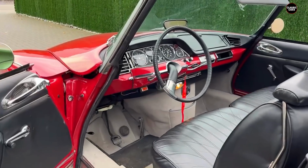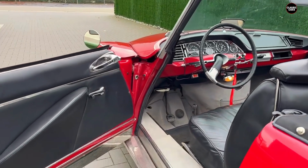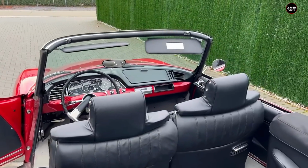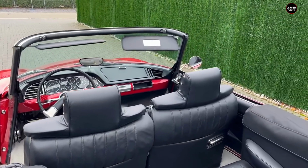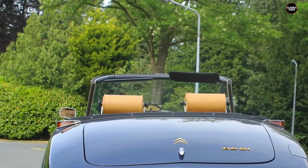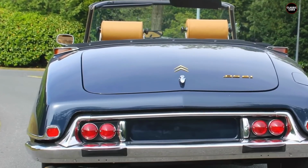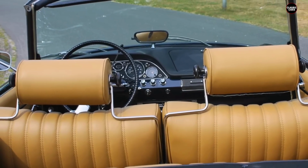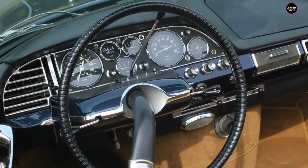The sensation of driving the DS Decapitable is unlike anything else. The car floats down the road with an almost ethereal quality, its suspension gliding over bumps and imperfections in a way that feels like you're driving on clouds. Yet while it's incredibly smooth, the way the car rises and falls gives it a playful, almost theatrical presence on the road. It's as if the car itself is performing for you, putting on a show as it moves.